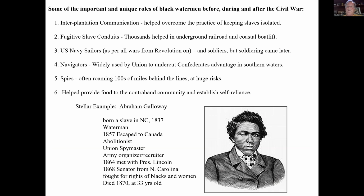So there are important things that the watermen did both before and during the Civil War, and even after the Civil War. The interplantation communication was really important. These shad fishermen were often either free blacks or they were, in the words of one of them, as close to free as possible. They would be hired out and they'd travel up the rivers as the shad would move. And they would be a conduit of information to the different plantations, which really limited the information. So people could hear what their mom or their aunt or old family members were saying. They'd get some word about what's going on in the rest of the world from these watermen.